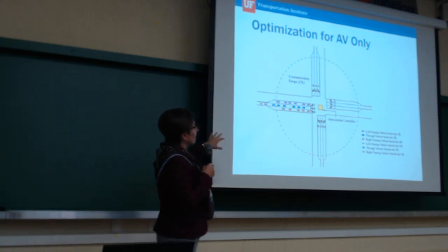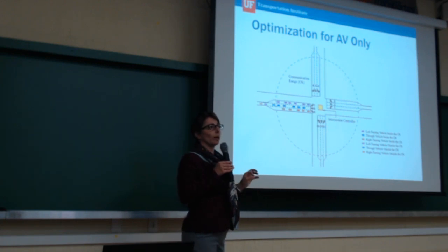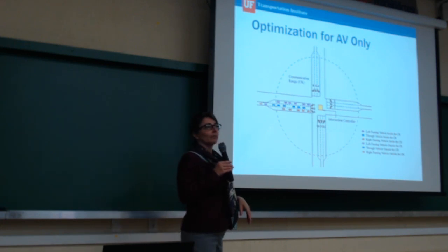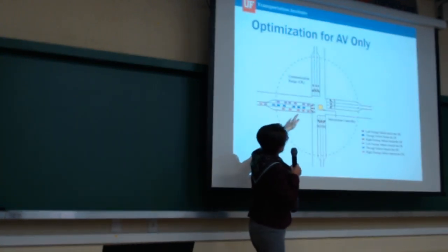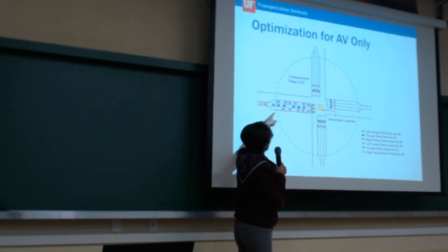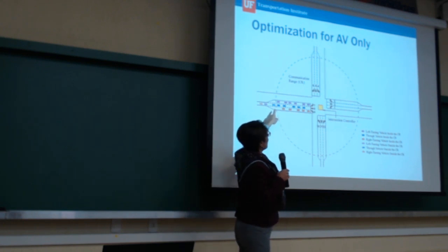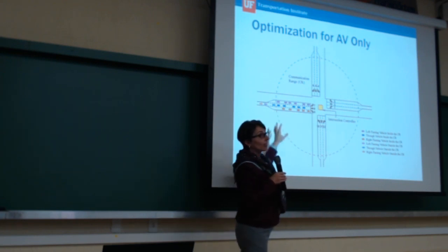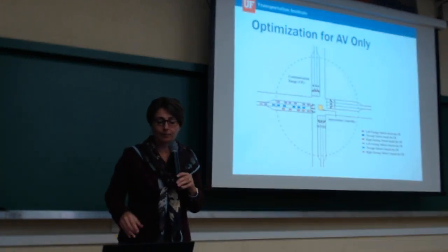So in the case for optimization for fully autonomous vehicles, which was actually the easy case, this is our test intersection. We designed it such that we have a certain communication range, and so the vehicles, as they approach, this is the location where we assume now we have information about their speed and their destination. And so when they enter this communication range, that's when we grab that information, and that feeds into the controller. So this is kind of our first test case and simulation.